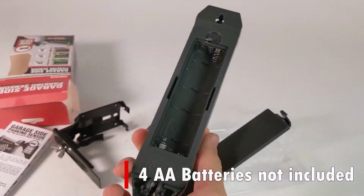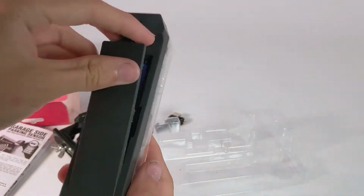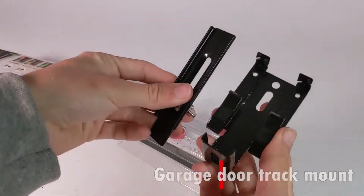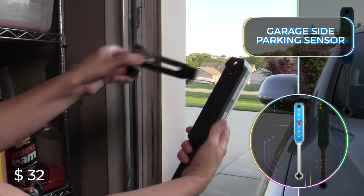These sensors will give you a lot of user flexibility, since they can either be powered with 4 AA batteries or connected to an external battery. Installation is as easy as can be, with screws and brackets already included. For a price of only $32, this seems like a total steal.